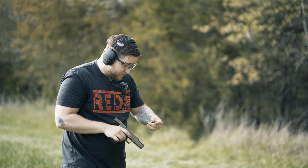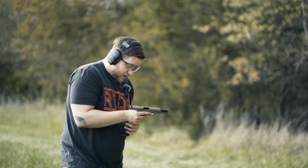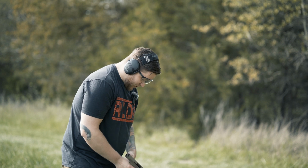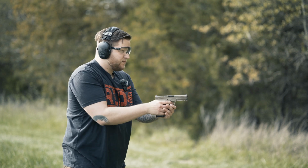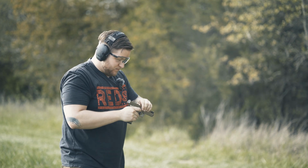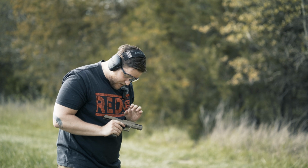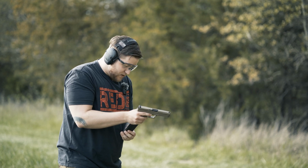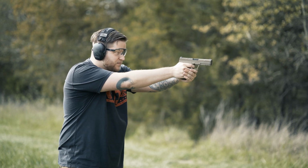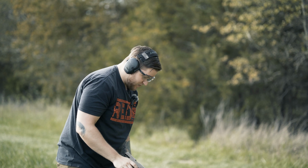Okay, this thing's really struggling. I've never had an issue with Fiocchi ammunition before, so I don't want to blame the ammo here. First magazine is having quite a few failures to feed. Okay, end of that magazine.